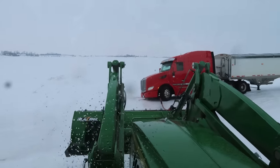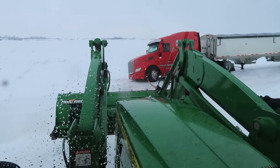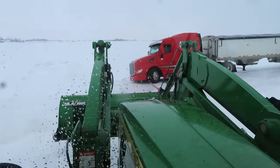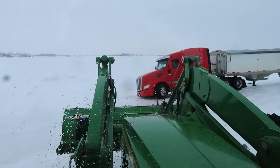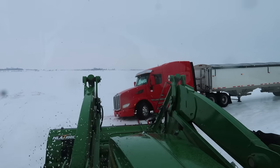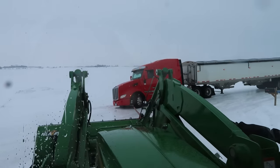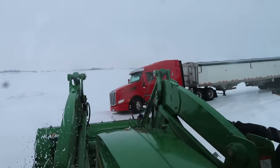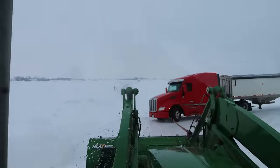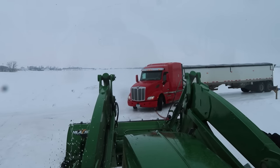You got your diff lock on at all? Try again. I don't want to yank it too hard because I'm not around it in a real great spot. I'll get a different angle here and give you a little harder pull this time. Oh, he moved. Now we got ice pellets coming down. There we go.